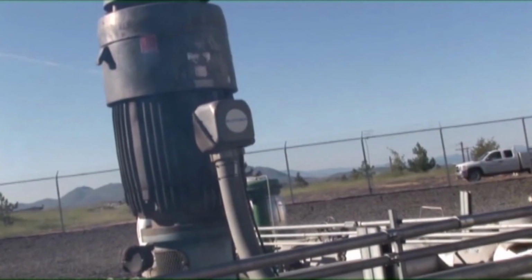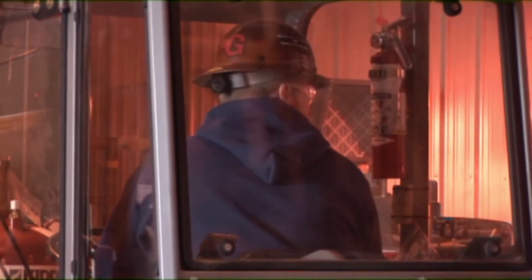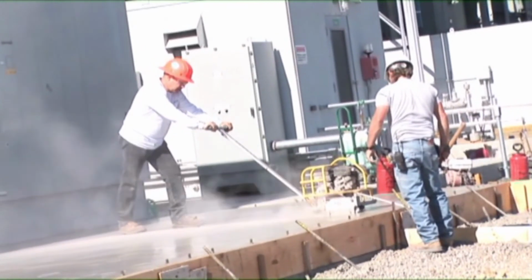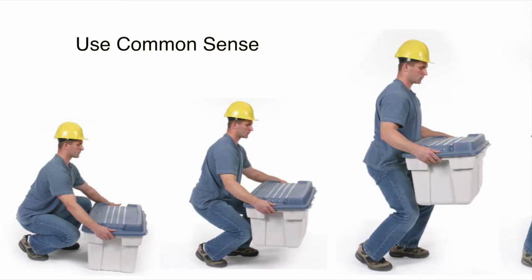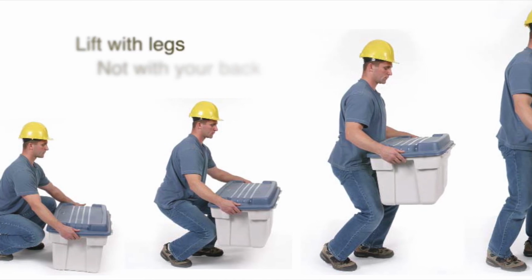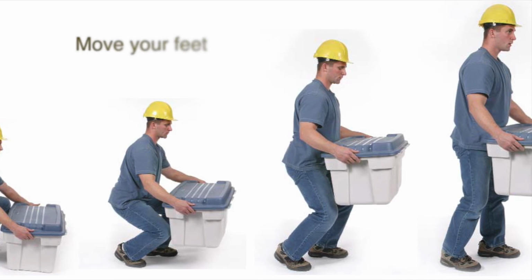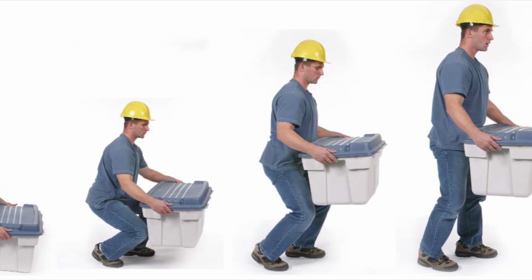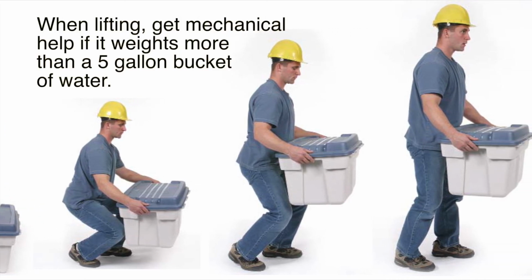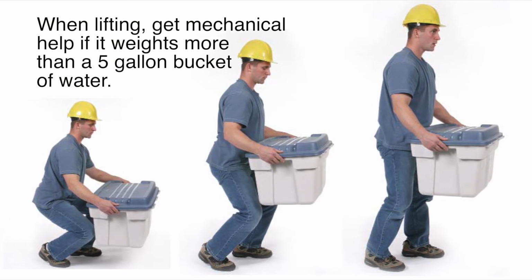Even when a plant is shut down, there is still operating equipment that requires hearing protection, including some portable power tools. The best safety equipment for your back is some good common sense. Lift with your legs, not your back. Never twist while lifting. Move your feet if a pivot is required. When lifting, get mechanical help if it weighs more than a 5-gallon bucket of water.